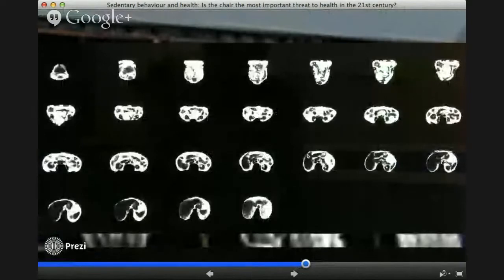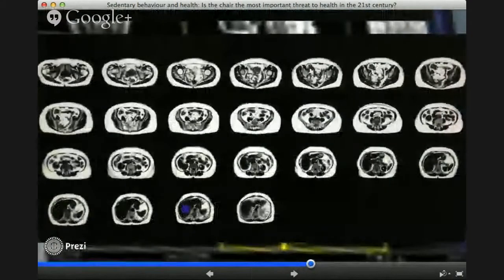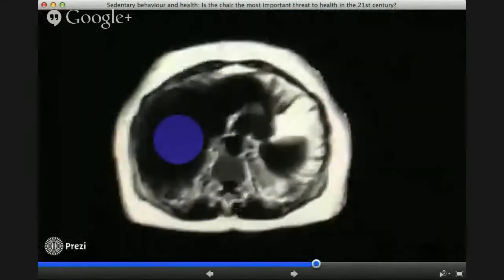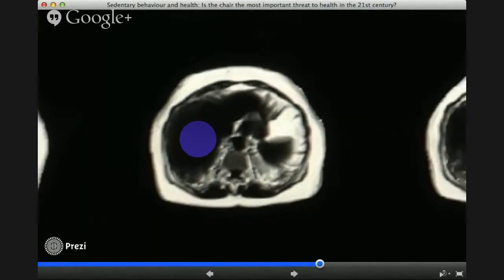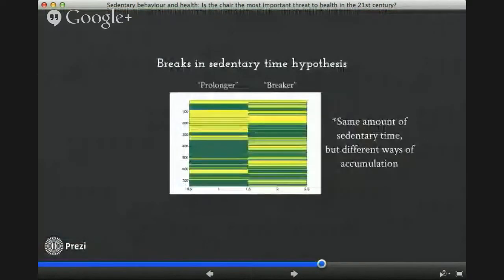This just highlights visceral fat, so fat around the organs. And then more specifically, when we calculated liver fat, all we had to do was simply identify the liver and then drop a nice region of interest on there, and it spat out a number. So in terms of ease of use, that was probably the best one.